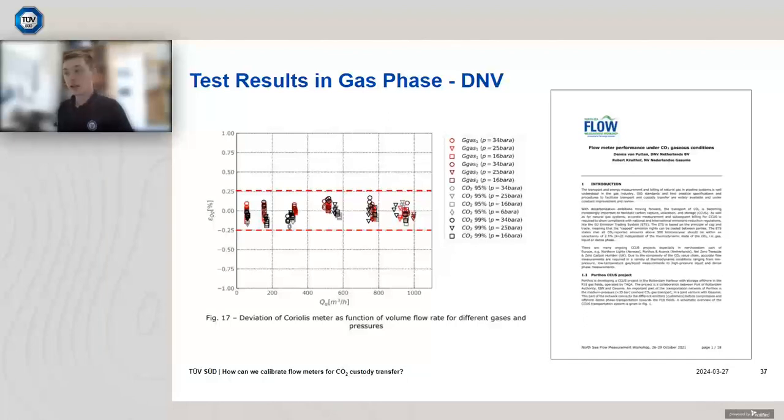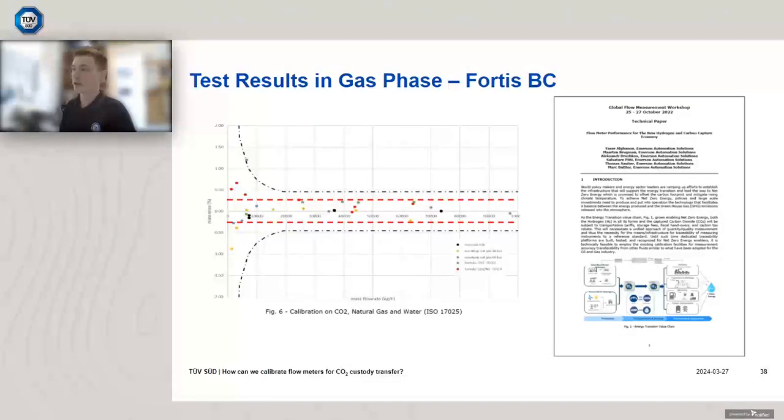DNV in the Netherlands have also completed results. They've tested in CO2 and I believe natural gas, and again shown no notable change in the results. At Fortis BC in Canada, as part of a joint industry project, they've tested in natural gas and in gas CO2, with a Coriolis meter, and shown no change in the results.